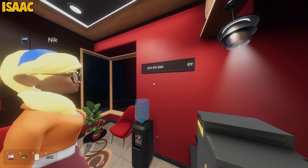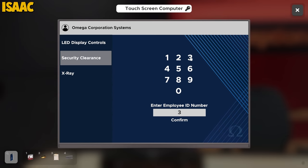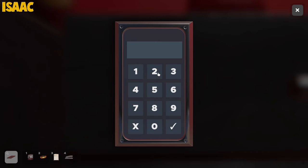So 011 is 3. Yep. 101 is 5. And 001 is 1. Okay, right. Okay, at least my credibility of doing engineering still stands. So that does say 351. Okay.